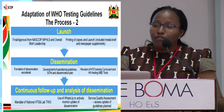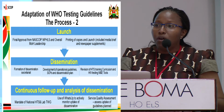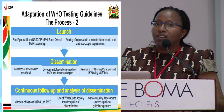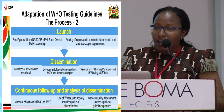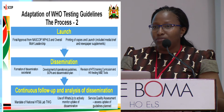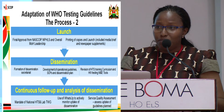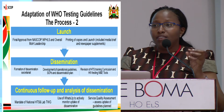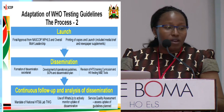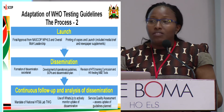And the monitoring of the dissemination is really a mandate of the HTS and Lab Technical Working Group. We've realized WhatsApp is helping because we are connected to the county trainer TOTs who update us on the issues. Like for instance, what should a healthcare worker do when they get an inconclusive result? Those things, we think they're easy because they're in the guidelines, but a different kind of language is needed when you're talking to a healthcare worker. And then we are planning for a service quality assessment to assess the uptake of the guidelines that we revised. So that was a dissemination plan.